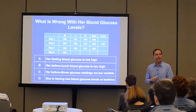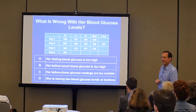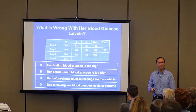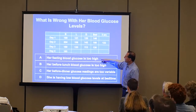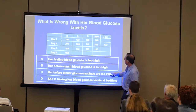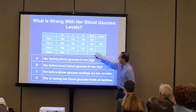Okay, you're her doc, you have to help her. So what's wrong with her numbers? So we'll do a show of hands in a sec. I'll just read out the options. Do you think the problem is her fasting glucose is too high, or is it before lunch that's the problem, before dinner, or do you think she's having low levels at bedtime?